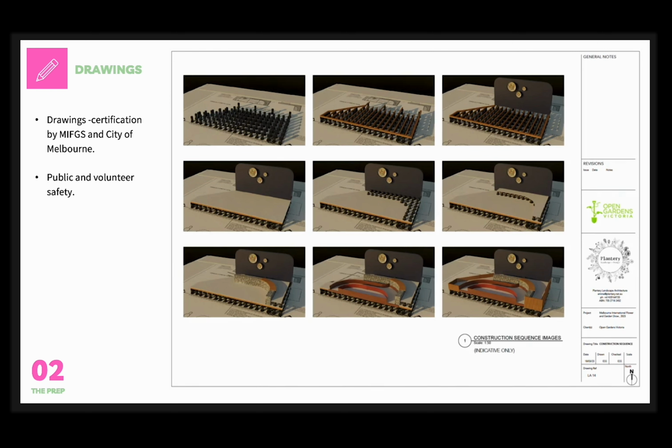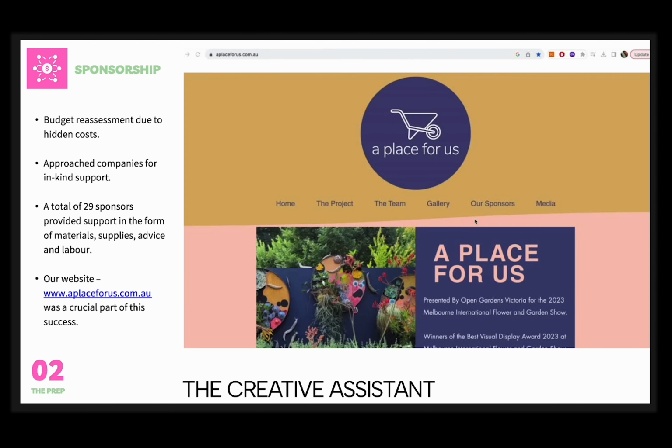To make sure that this was built properly, I engaged a structural engineer and a building designer to make sure that the final drawings would pass inspection from MIFGS and the City of Melbourne. But by this point, it was getting pretty complex and the budget was starting to be stretched as well. There were also many hidden costs that I hadn't originally factored in, including insurance, transportation costs, electricity, and protective flooring.